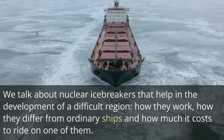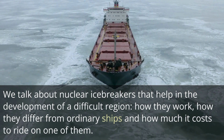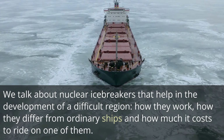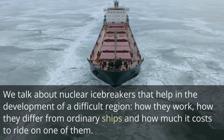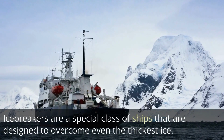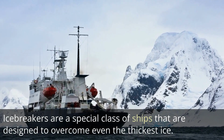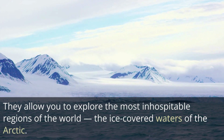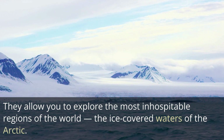We talk about nuclear icebreakers that help in the development of a difficult region, how they work, how they differ from ordinary ships, and how much it costs to ride on one of them. What is an icebreaker and how does it work? Icebreakers are a special class of ships that are designed to overcome even the thickest ice. They allow you to explore the most inhospitable regions of the world, the ice-covered waters of the Arctic.